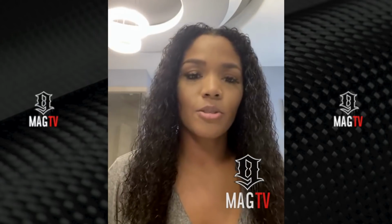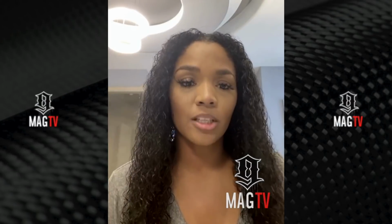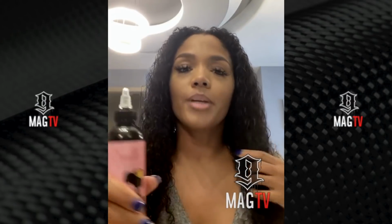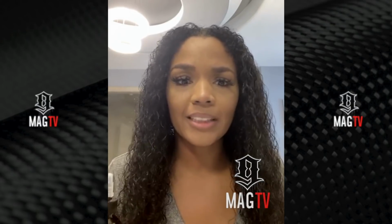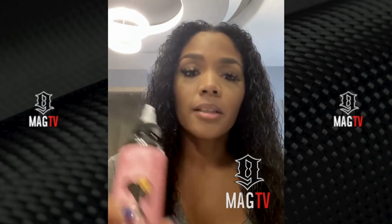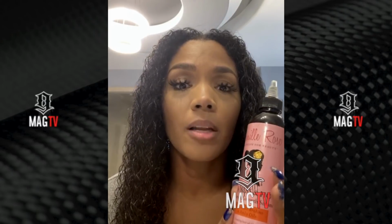So when you're done with the style and you want to put the growth oil in, do it then. Or do it after you wet it, when you're getting ready to braid it up for your protective style. But I live by this. Yeah, you can get this at Walmart. You can get it from Walmart, Target, CamilleRose.com, and all of that.